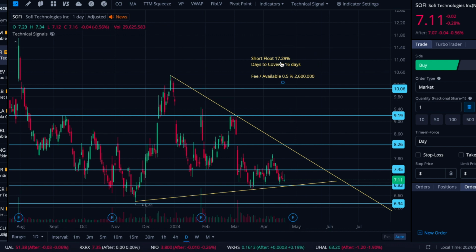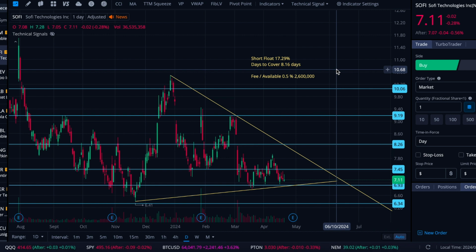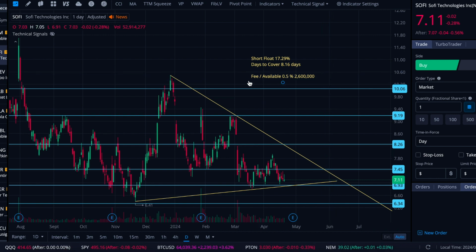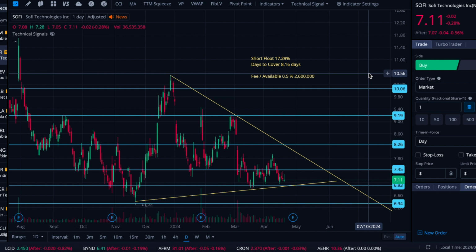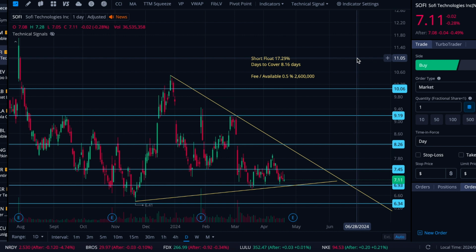So short float percentage currently at 17.29 and days to cover at a decently hefty 8.16 days. Again, that's per Fintel. And from iBorrowdesk, the fee to borrow 0.5 and quite a few shares available to borrow, 2.6 million. So to me, high-ish on the short float percentage, a decent amount of days that those shorts are holding on before they cover, but the fee isn't doing much to shake them loose, and there's plenty available to borrow still. And of course, the price moving relatively sideways as of late isn't putting any pressure on them to run to close their position or anything like that. So we'll keep an eye on it, see if anything evolves, but that's the situation as I currently see it.